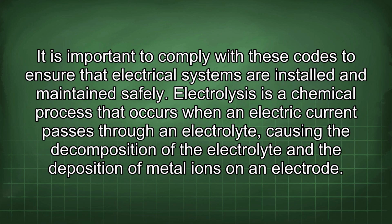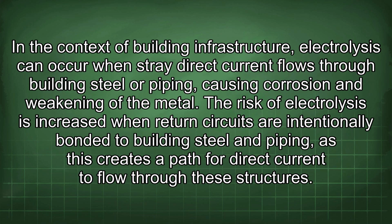Electrolysis is a chemical process that occurs when an electric current passes through an electrolyte, causing the decomposition of the electrolyte and the deposition of metal ions on an electrode. In the context of building infrastructure, electrolysis can occur when stray direct current flows through building steel or piping, causing corrosion and weakening of the metal. The risk of electrolysis is increased when return circuits are intentionally bonded to building steel and piping, as this creates a path for direct current to flow through these structures.